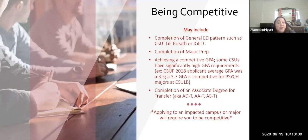So an ADT is an associate degree for transfer. Later on in this presentation, I'm going to be going over more of that, but that's another beneficial thing that you can take advantage of in order to be competitive. Another thing that we have right here in the bottom is a reminder, again, applying to an impacted campus or major will require you to be competitive. And some of the things that we have included here might be their minimum. It all depends on the campus and the major.